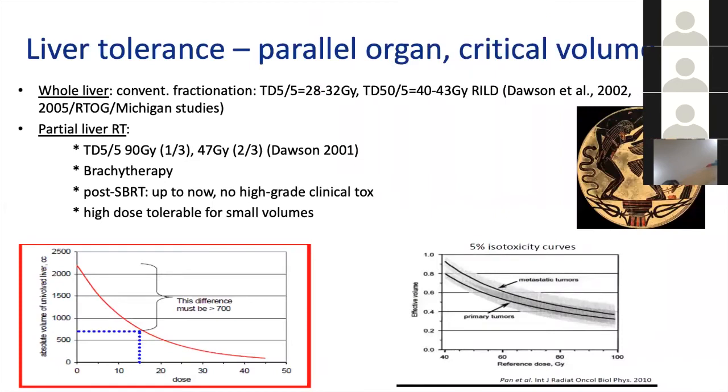Okay, liver tolerance. I think everybody knows that the liver is a parallel organ, and that the volume should be saved.